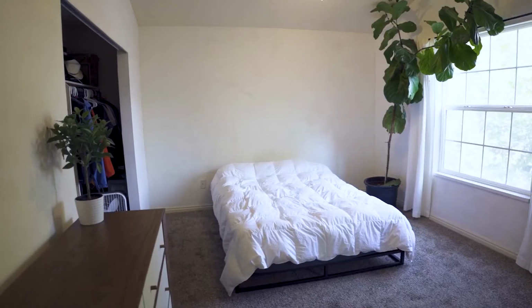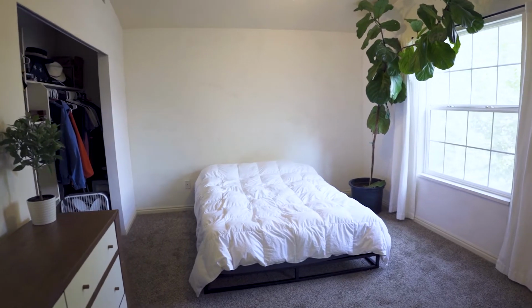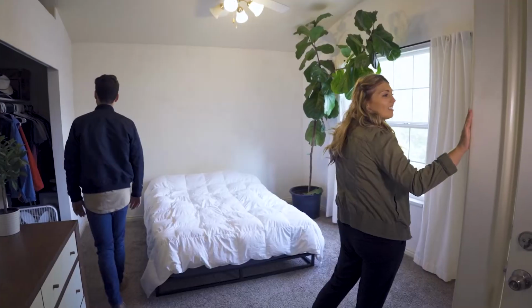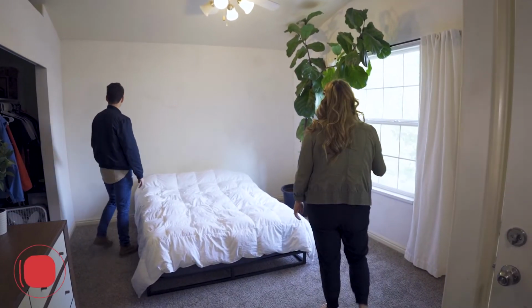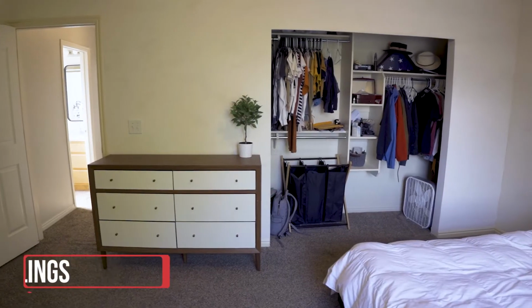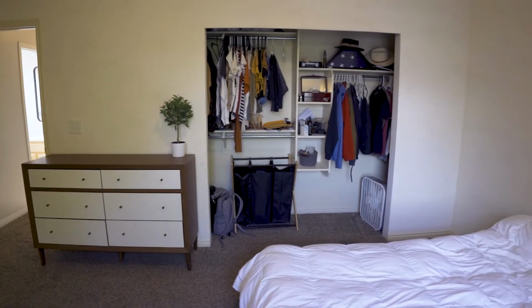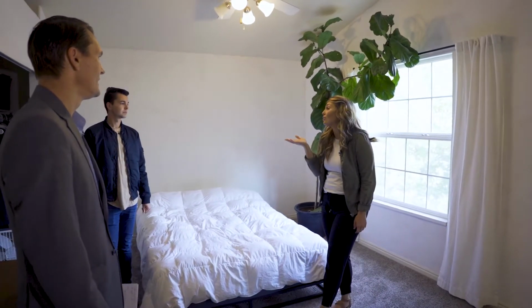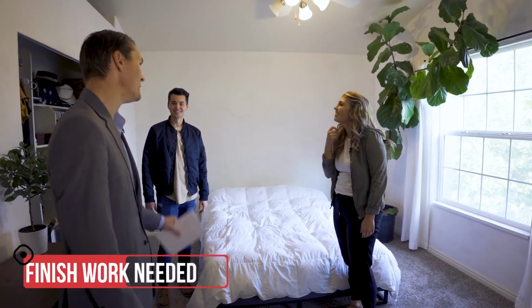So what do you think? The walls are interesting. Oh yeah. They're textured, like not finished. The big ceilings, I like that. Yeah, but the closet's all open. There's some finish work that needs to be done in here. Do you guys like to do projects? We actually do. Yeah, we made our own headboard, so. Oh, very cool. Well, this room needs a headboard.